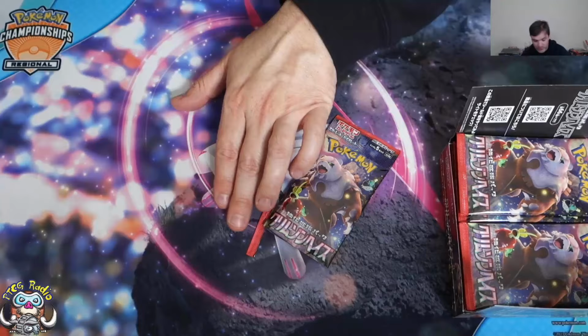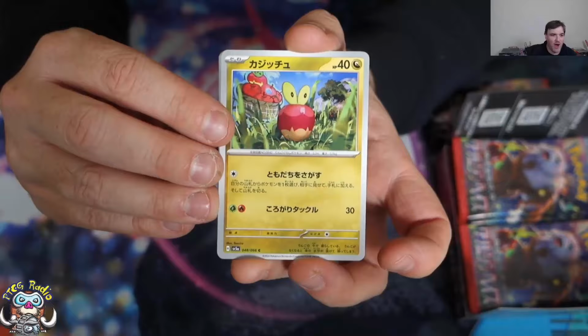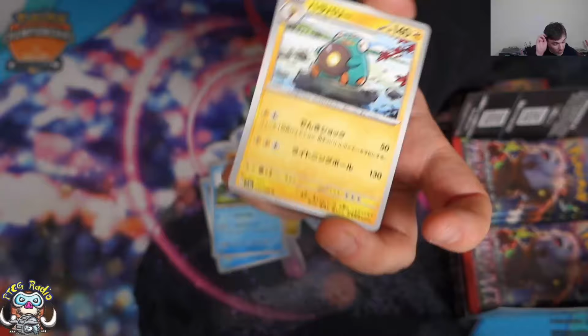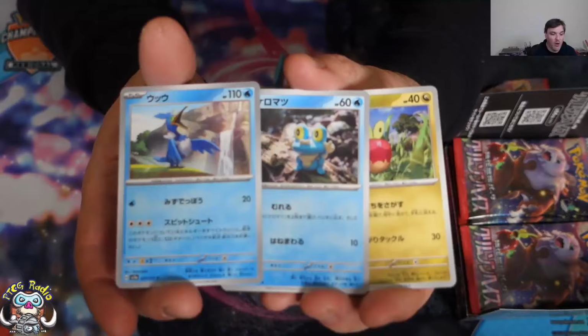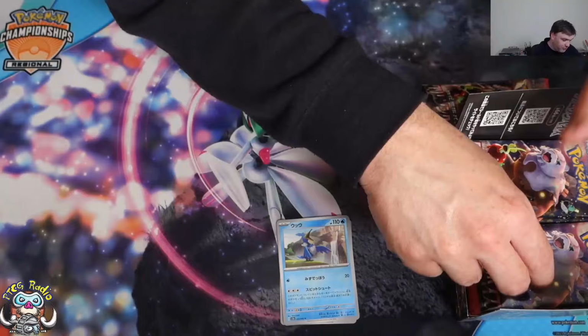So this is the latest set, Crimson Haze. It's been out in Japan for a week and a bit now, a couple of weeks. Starting off with T-Zero Applin. Good start. Love me some Applin. Oh, Yukimori Froakie. Adore that card. And an Okacheke Cramorant. Look, I'm going to tell you what, right? There weren't any quote-unquote good cards in that pack. But between Okacheke Cramorant, Yukimori Froakie, and T-Zero Applin, what a trio of artwork. Wonderful, wonderful trio of artwork.